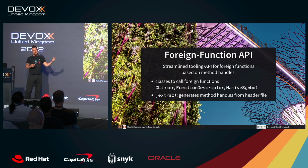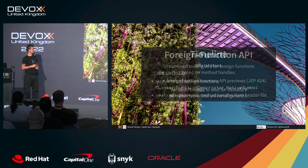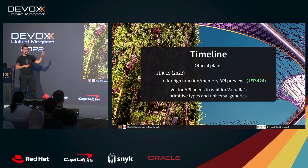Specifically, upcalls are slow in JNI. When the native code needs to call back up into the JVM, that's apparently very slow. And JExtract and the foreign function API make that faster. So this is not just my guesses, these are the official plans. The foreign memory and function API will preview in JDK 19. That's JEP 424, which is already published.